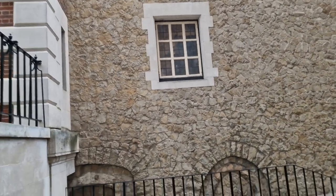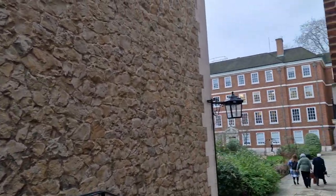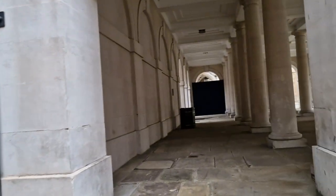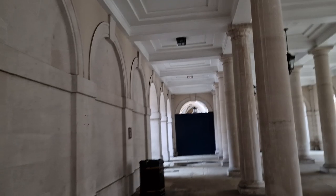Pump Court entrance. This isn't the way I'm actually going to take us on our tour. I just wanted to have a look around here. There's another one of the courts, but there's people there. And it hasn't got a pump by the looks of it anyway, and I don't wish to get lost. So we should be on our merry way.